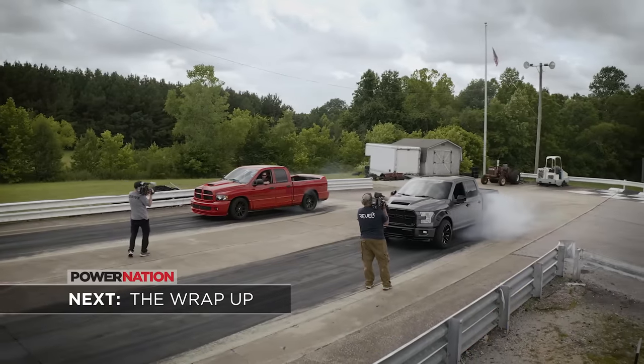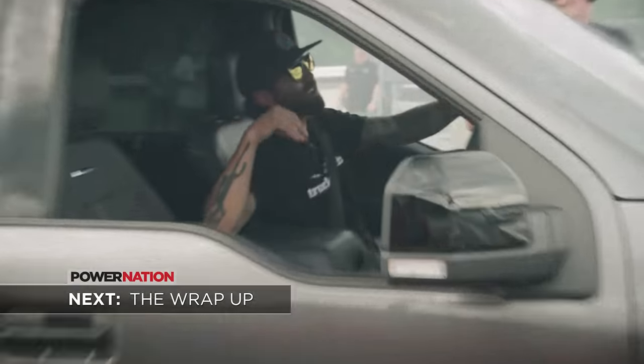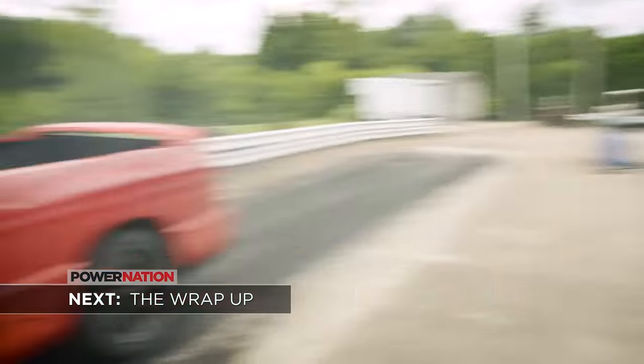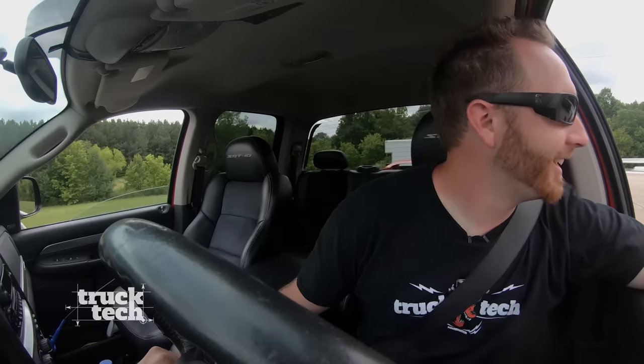Next, the scores are tallied and a winner declared. But not before a little heads-up action. Whoever's standing back here is gonna have a hard time telling the difference from my taillights and your pretty red truck. All right, well, see if you can keep up. Hey, will that little six-cylinder even do a burnout? I don't know.